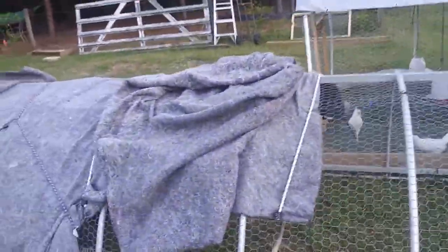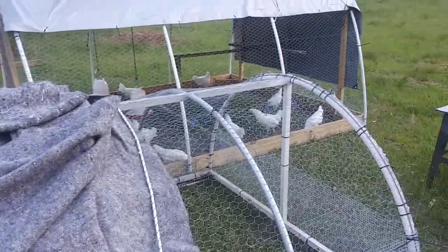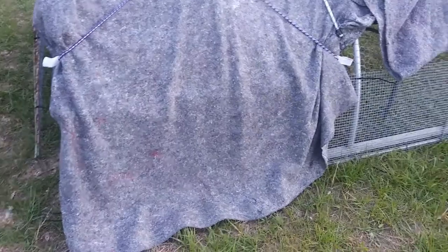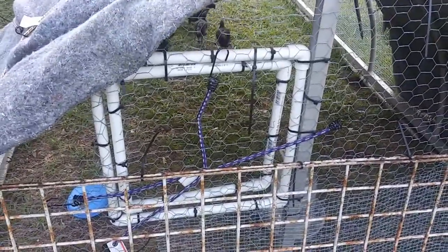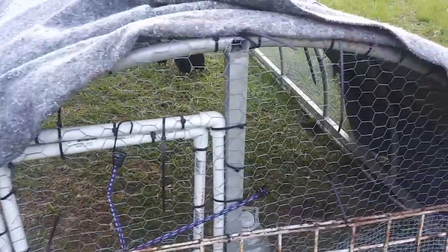These are movie blankets. We just had a bunch of them laying around. We use them to shift the sunshade around. And then at night, we drop it down all the way around on one end so they have a fully secured area. That's just a little PVC frame and PVC gate. I cut out a hole and just zip tied that in.